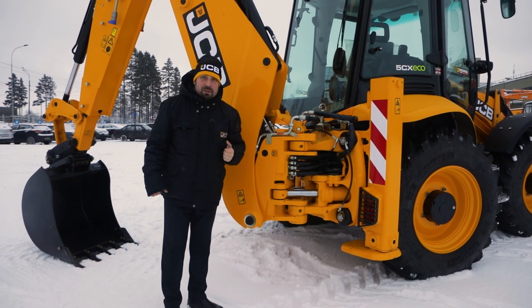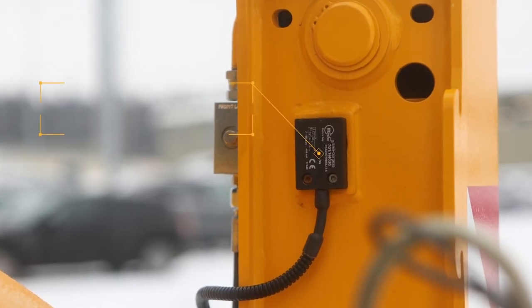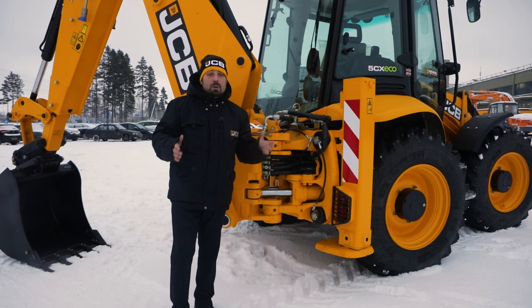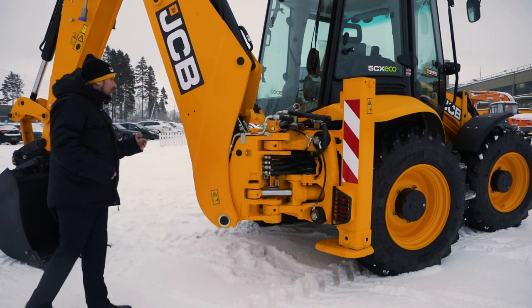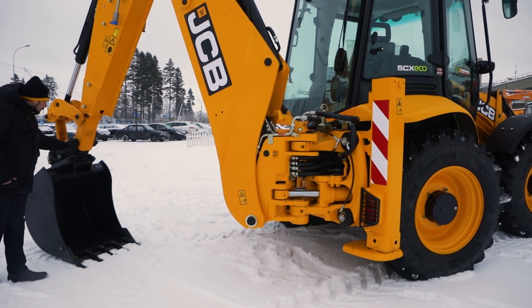Despite the fact that the machine is equipped with an enlarged boom, the boom's capacity is increased. This machine has the permitted dimensions to move along public roads, and the machine is even fitted with a sensor of supports, a sensor of outriggers, that will not allow the machine to move until the outriggers are in transport mode. It is very important at work. It directly affects job site safety.